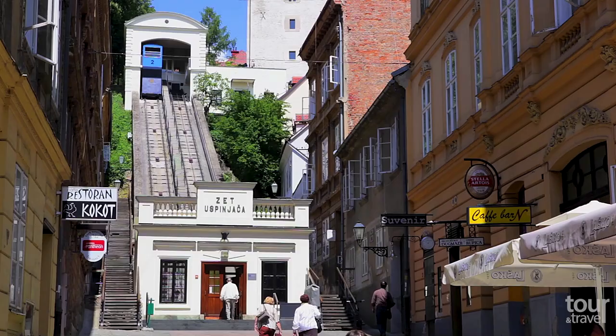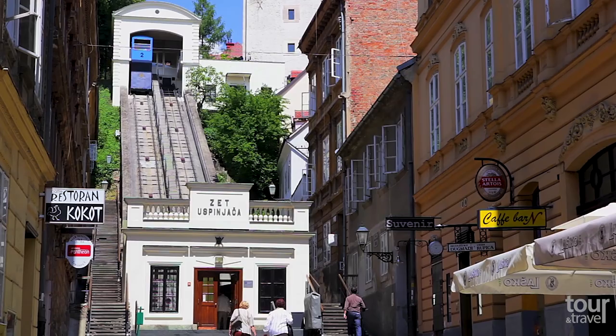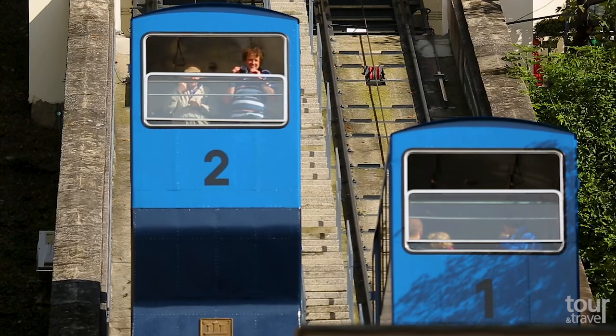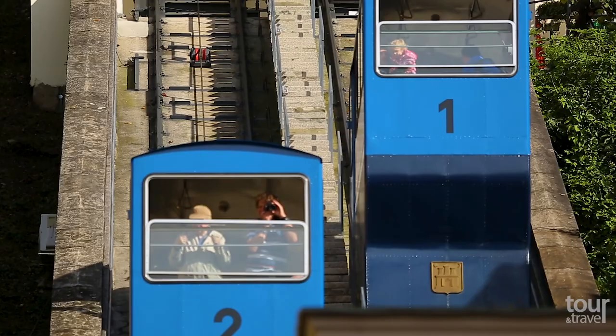The funicular public transport even leads to the raised hill, one of the world's shortest, with a track length of 66 meters. From 6:30 a.m. to 10 p.m., the rides are every 10 minutes and take only 64 seconds.